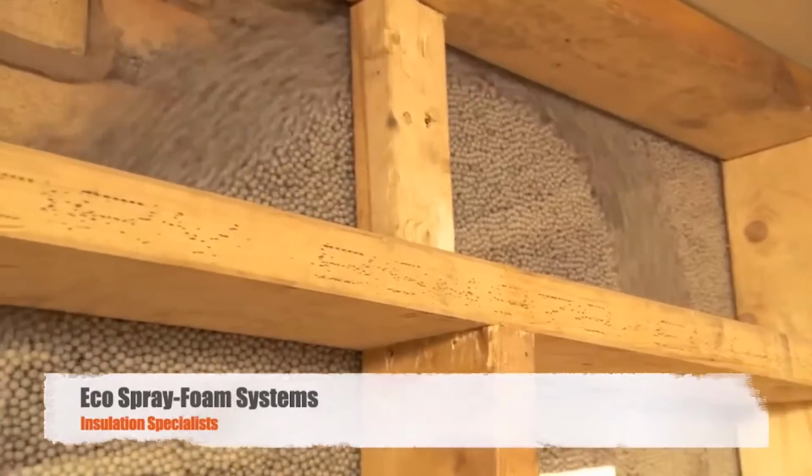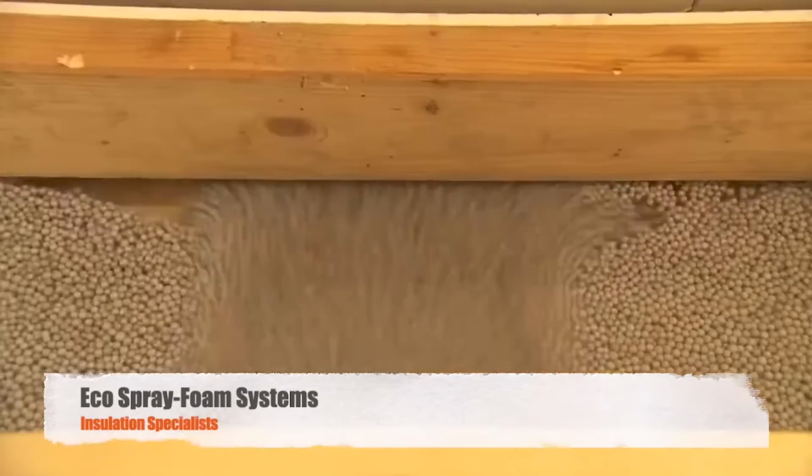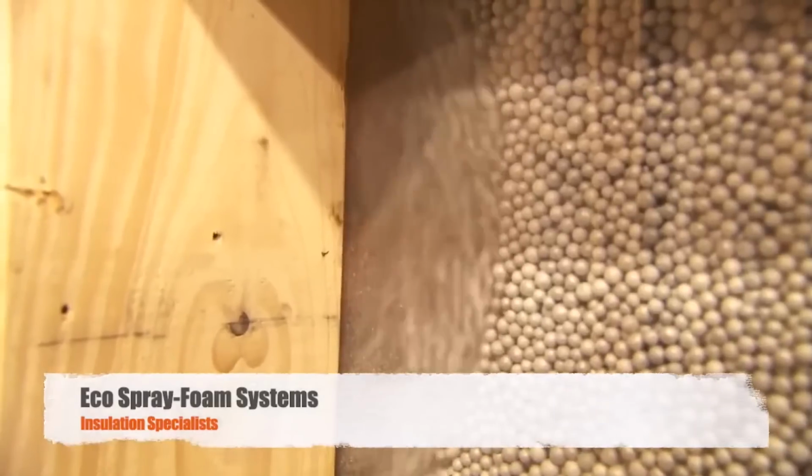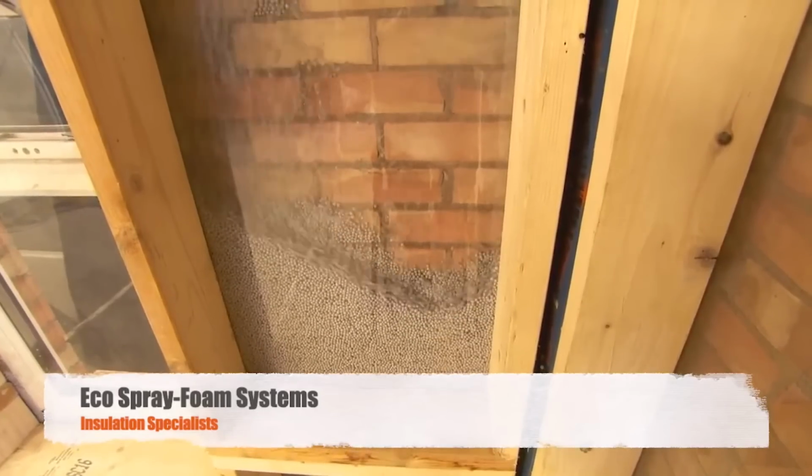Just a few small holes are needed to fill the gaps, cutting down on material and tools. The experts from EcoSpray Foam Systems also apply a layer of adhesive to the beads to prevent them from coming loose during future renovations.